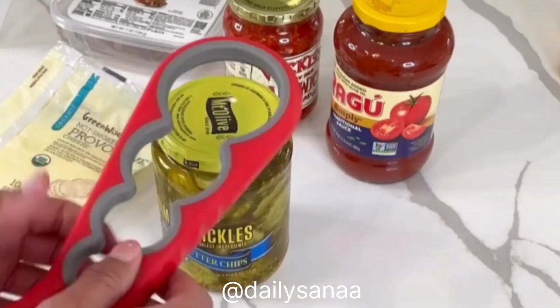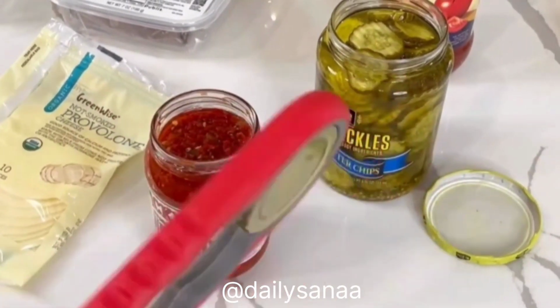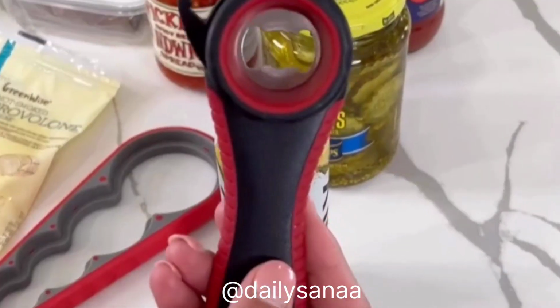We often need help to open glass bottles, so I suggest this simple gadget that you can find at Amazon. It helps to open all sizes of bottles, really necessary in all kitchens.